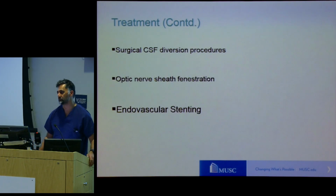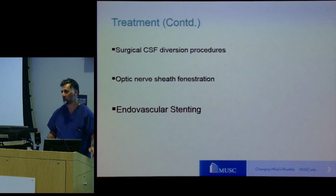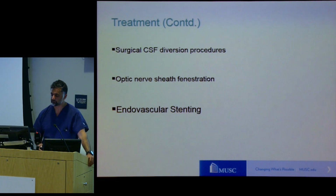And then there's the surgical treatments for this, right? The mainstay and the gold standard has always been the CSF diversion procedures, the LP shunts and the VP shunts. We'll talk about those. And there's optic nerve fenestrations, and then there's this newer thing, endovascular stenting, or the stenting in the dural sinuses, trying to fix that narrowing that we talked about.